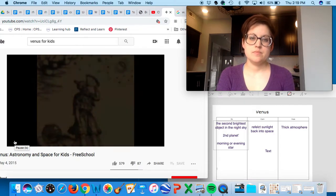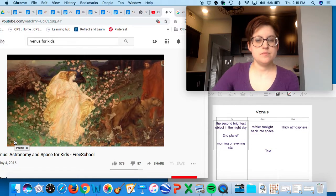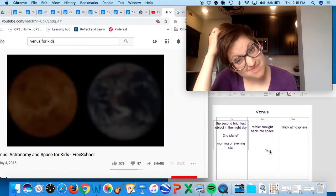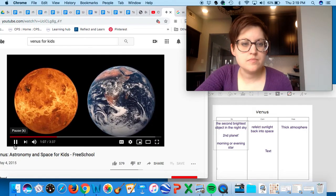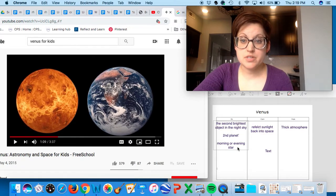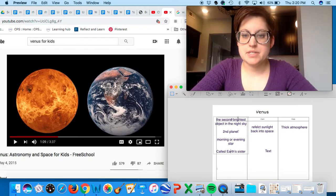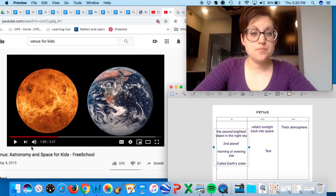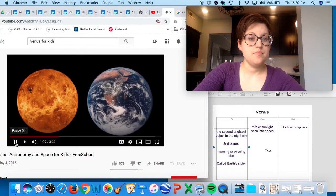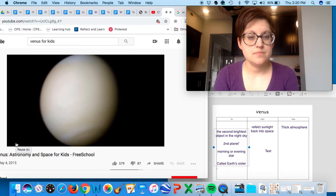The ancient Romans named it Venus after their goddess of love and beauty. Similar in size and gravity, and with a rocky body like the Earth's, Venus is sometimes called Earth's sister. Oh, there's another thing. It is called Earth's sister because it is similar in size, and it's also a rocky planet like Earth as well. On closer inspection, though, it is very, very different.